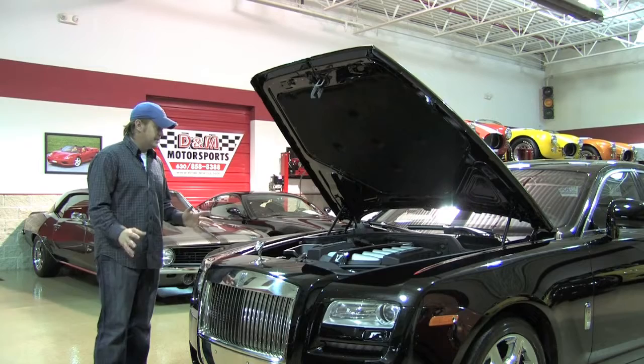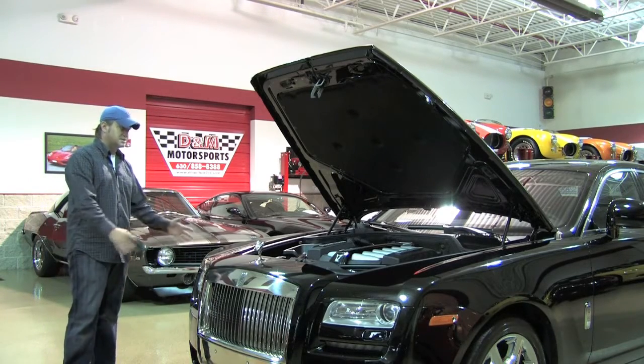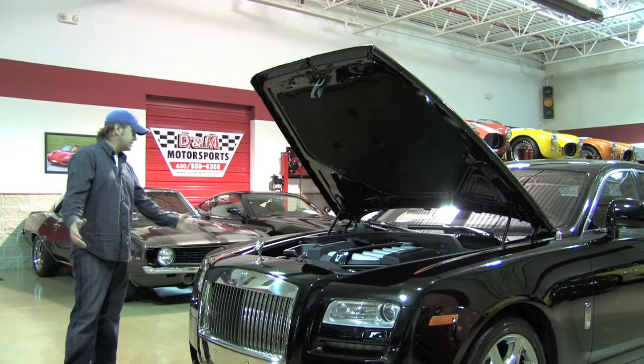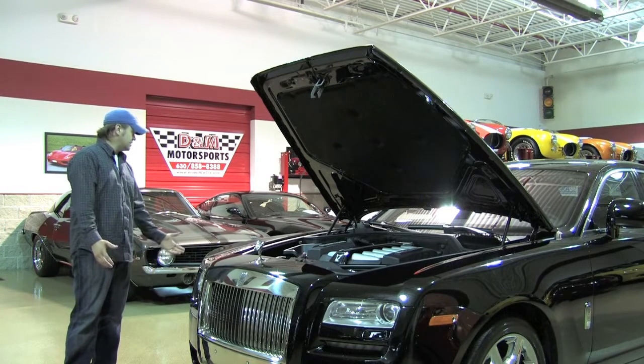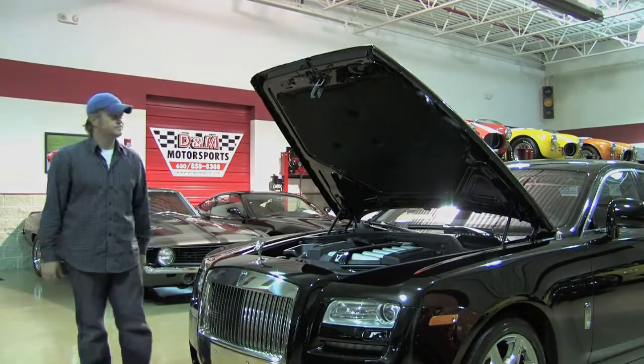This probably is the best looking Ghost I've seen so far. These chromes look fantastic on it. The diamond black paint looks spectacular. Everything is in amazing condition, but it really is so much car. Even at this price point, it's still so much car.